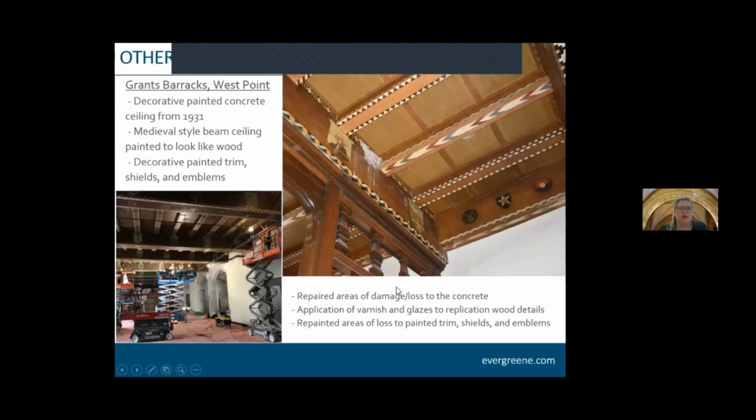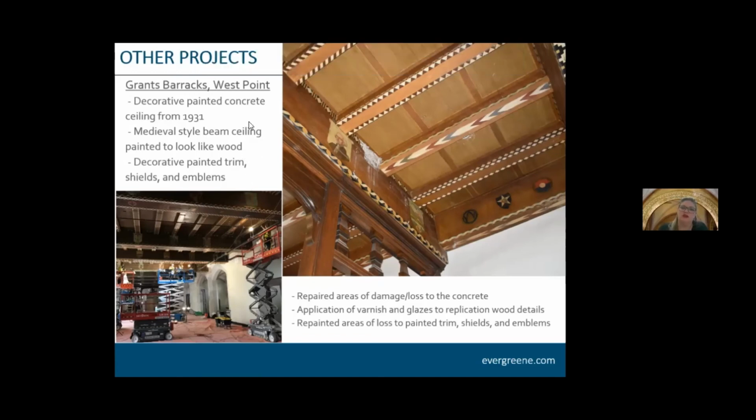So just quickly, some other work, just a comparable example. We also last year were working with the team at West Point at the Grants Barracks, which was a similarly highly decorative interior structure that was on poured cement rather than brick masonry. And this included heavy glazes and stenciling of decorative features, as well as a lot of emblems, one for each state. So New Jersey was represented there as well.